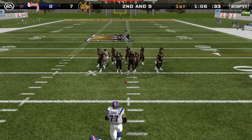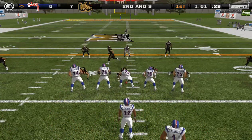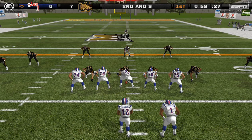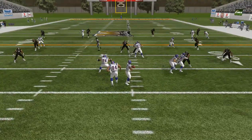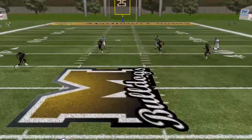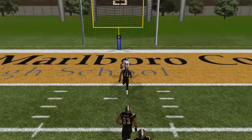Ball on their own 28. Ball on the 28-yard line. Watch your man. Set. With the throw. He made the catch. The 20, the 10. Touchdown.